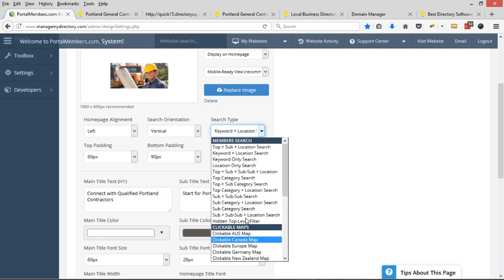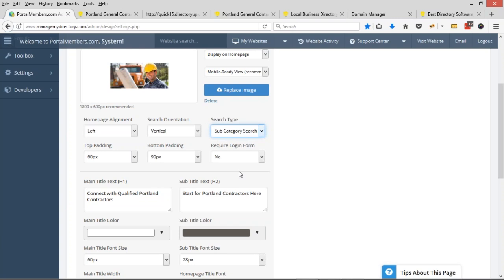Patrick, in my opinion, because you want to keep it simple and make sure people really find results, and because right now this site is only focusing on Portland, I don't think we need a location field. There's only one top level category, so it's a little redundant to have people select the one top level category and then the sub level category. I think we should just have the subcategory search module, so it'll just be one drop down choosing electricians, roofers, or plumbers.